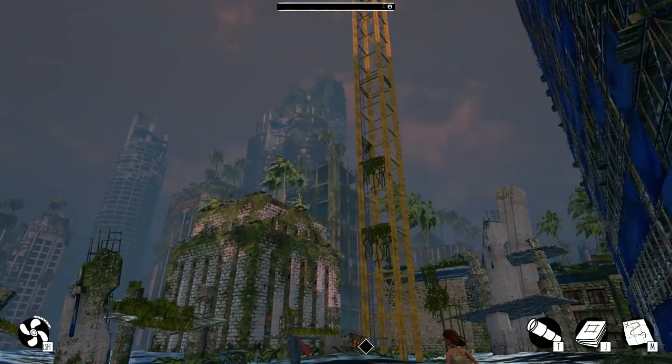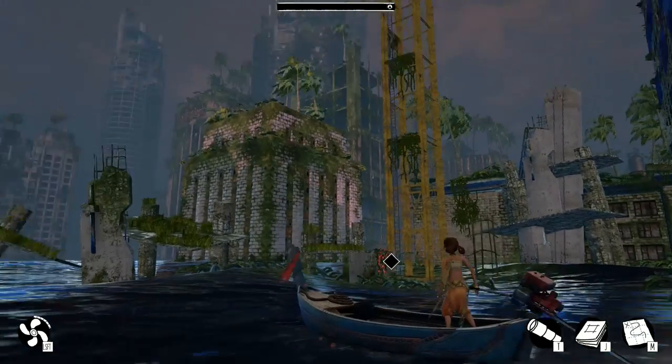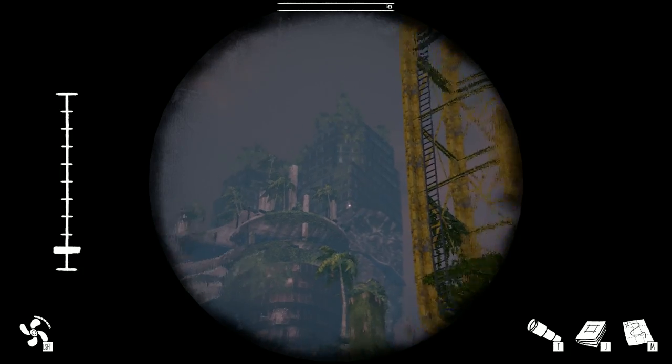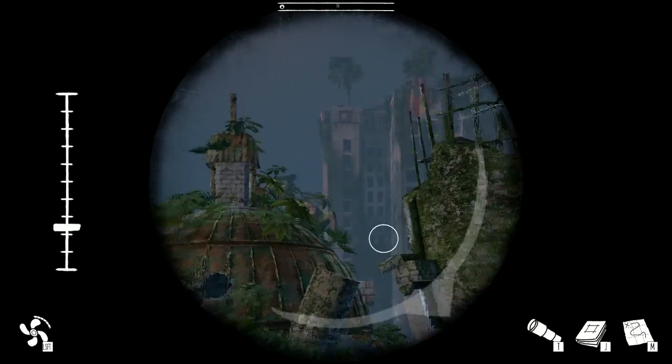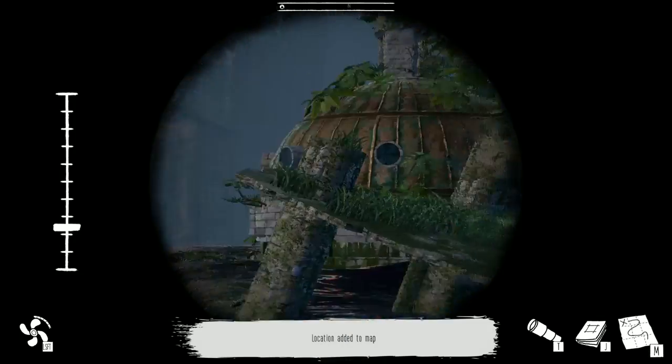Okay, where was that thing? Oh, it's right here. Okay, yeah, and that's where we hop up on it. Let's use our... What is that thing? Seemed like that would be something. Uh-huh. Location added.